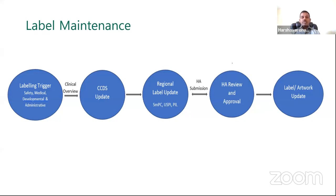Likewise, different companies follow different approaches. Maybe the reference label would be different, or moving on to the AFME countries like Africa and the Middle East, they might be depending on some of the European countries for the reference label updates. It's all the internal company criteria on how they are making updates. If they're not depending on the local updates, obviously they are taking the company core data sheet as a reference label.